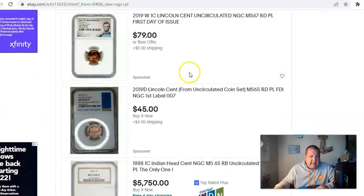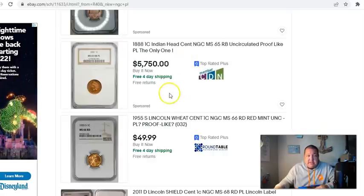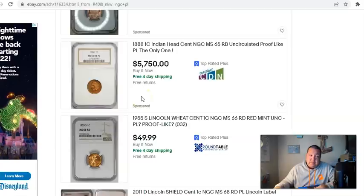But, you know, let's see. There's a number of PL coins in here. A lot of the Lincoln Shield cents. Here's actually, interesting enough, an 1888 Indian head cent. This one is a Mid-State 65 red-brown, and it does have PL. The question is, is it worth the $5,700 that you see here? It could be.